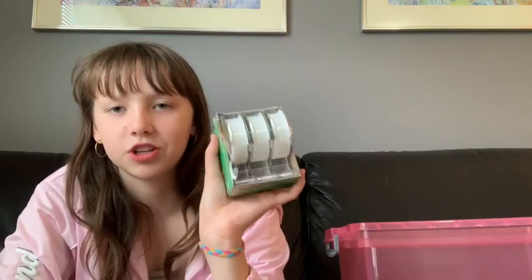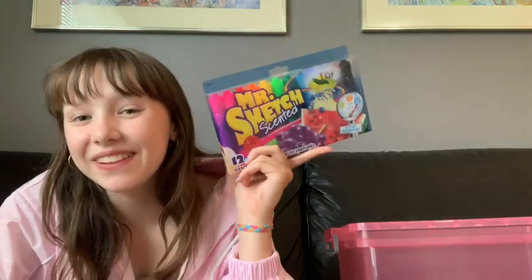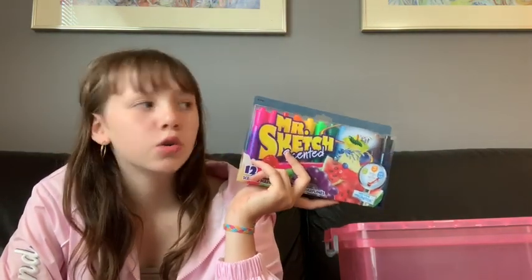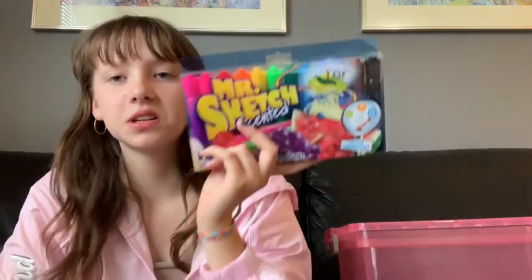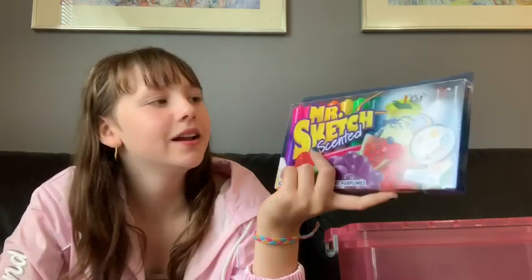Here's my scotch tape. It's just 3 big rolls. I needed 12 markers, so I got the smelly scents ones. I wanted the pastel Crayolas, but they didn't have them at the Staples I was at. And they had no 12 packs, only 10 packs. But this was the only 12 pack that they had.